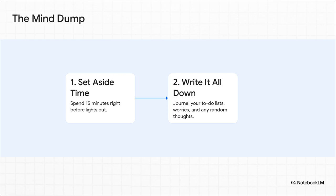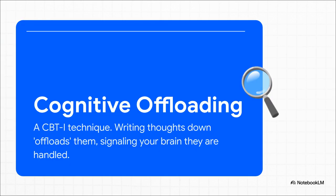Okay, now for the mental side of things. If you have that racing mind we talked about, listen up because this one is for you. It's a simple but profound technique. About 15 minutes before you turn out the lights, just grab a journal and write down everything, and I mean everything that's on your mind. Your to-do list, your worries, any random ideas. Get it all out.